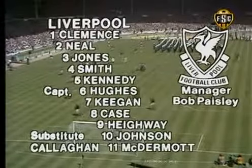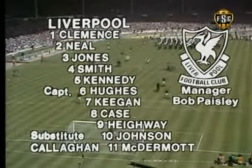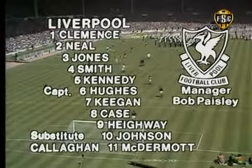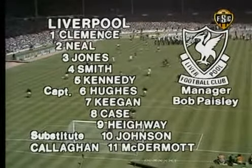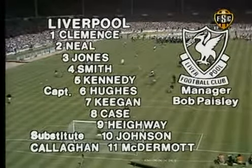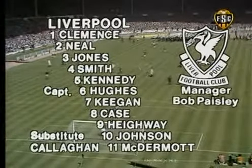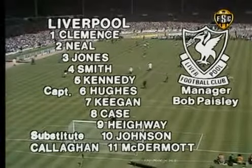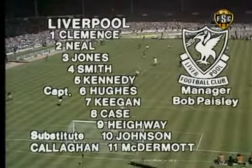Team composed of players who've all been at Wembley before. All 12 of them have played here in some capacity. The comparative newcomers, Phil Neal, Joey Jones and Jimmy Case, have not played in an FA Cup final before, but they were here in the Charity Shield. Ray Kennedy's been here for Arsenal, Terry McDermott for Newcastle, and David Johnson, who got the vote at number 10, has played here for England.